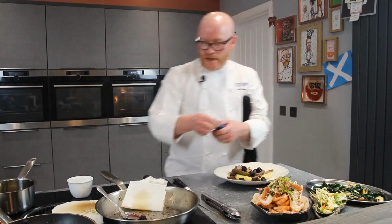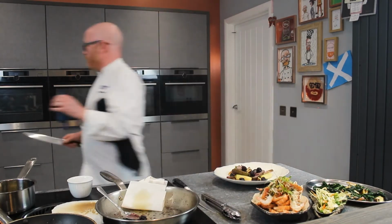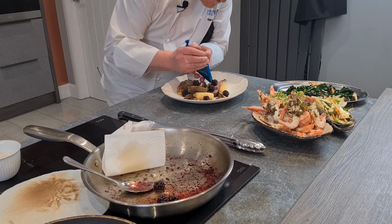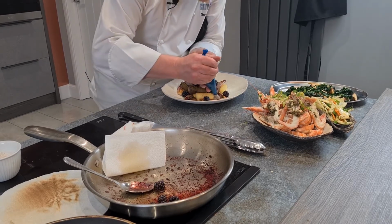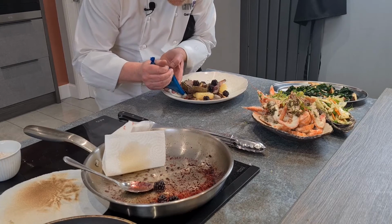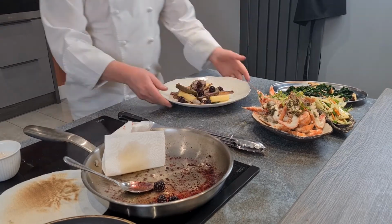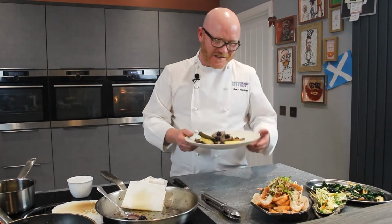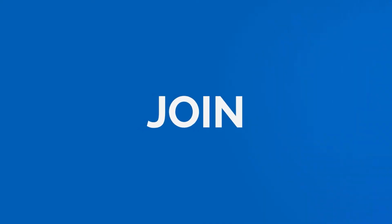And then the last thing we want to do is add our puree. I've got a little bit of puree here, just already made up in a bag, and that's going to act as our little sauce. And there we have it, our banquet for tonight's meal.